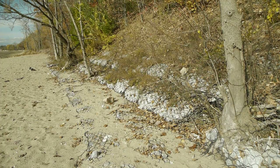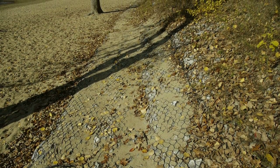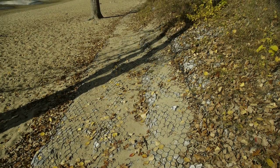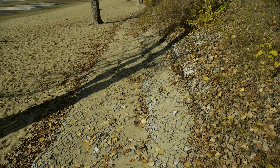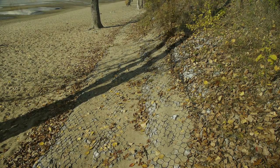Gabions are relatively cheap compared to constructing walls. Because they allow the vegetation to grow back through them, they're unobtrusive, so you don't necessarily see them from the lakeside and therefore more aesthetically pleasing. So they offer a lot of advantages.